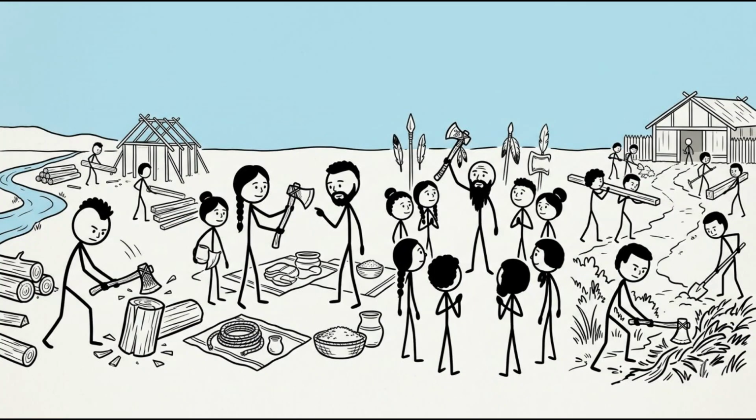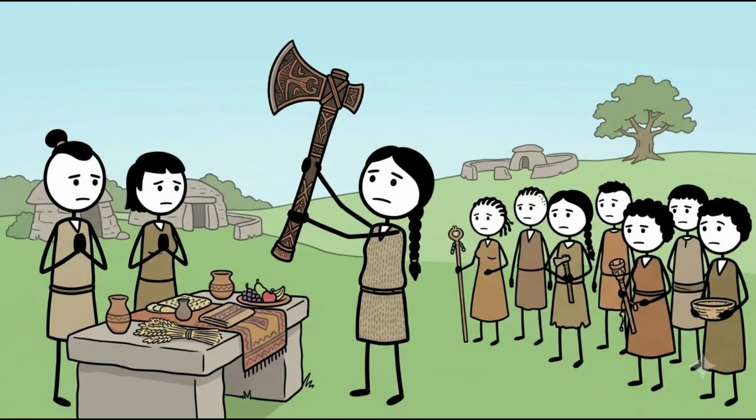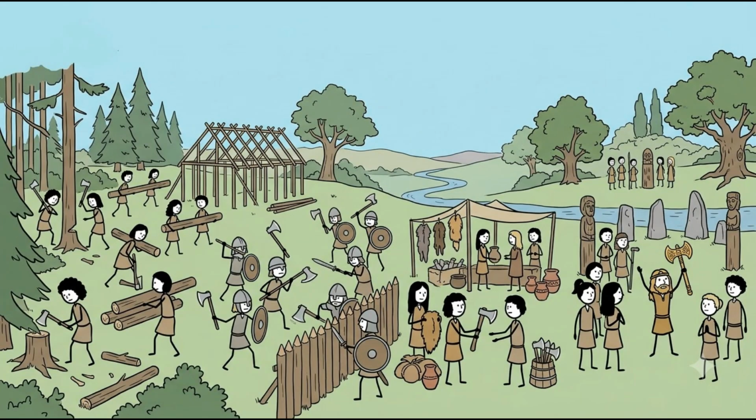So the axe now occupied several worlds at once. It was a tool, a weapon, a trade object, a ritual symbol, a marker of status. And that versatility helps explain why the basic concept survived for so long. The axe could adapt to whatever society needed it to represent.